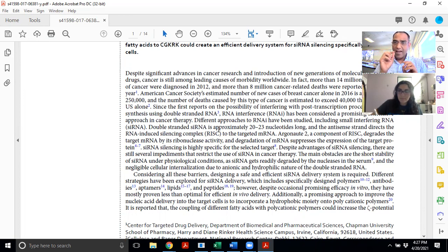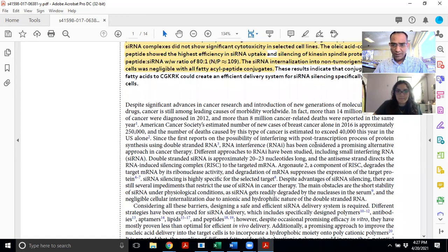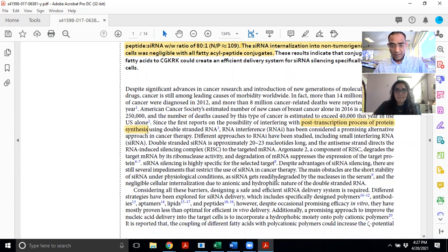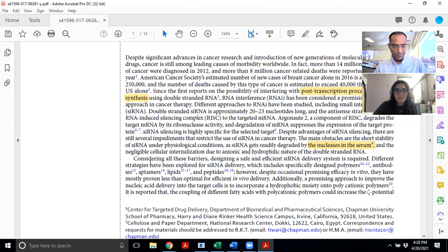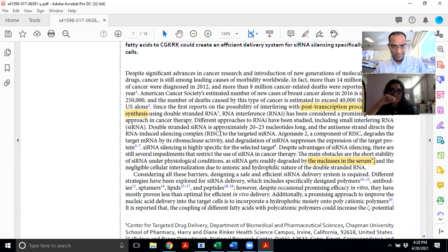If I say angiogenesis, I should know what the meaning of angiogenesis is. Here are different words you can see. Post transcription process of protein synthesis. Now it's a difficult word, but if you have understood the previous three sessions, this shouldn't be difficult. Then nucleases in the serum. If you have understood that, you can easily understand this, right? Then, for instance, RISC. Have we discussed that earlier?